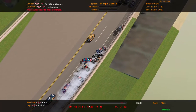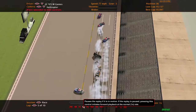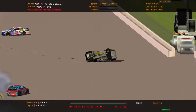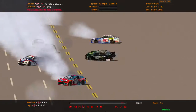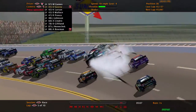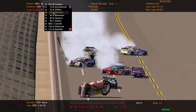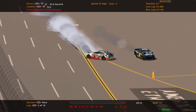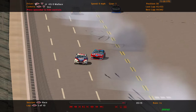Look at Harvick. He's up into the fence, riding on the wall, and he's going to go over as well. Bubba Wallace got caught up in it. Let's take a look here at Harvick's ride. Harvick up on the wall there. You see him. Now let's follow along, see what happens to him. He gets back on his wheels relatively quickly after just a couple of rolls.